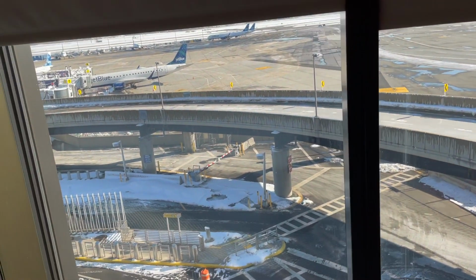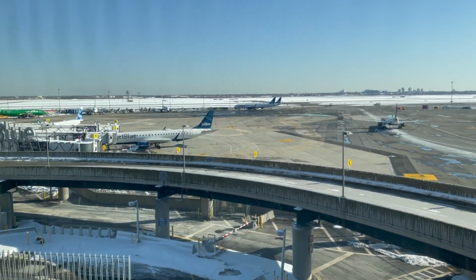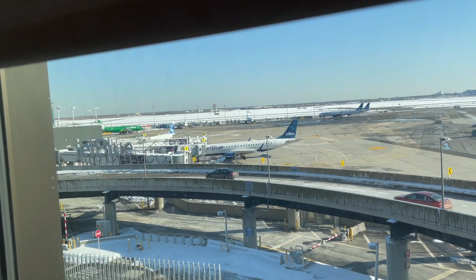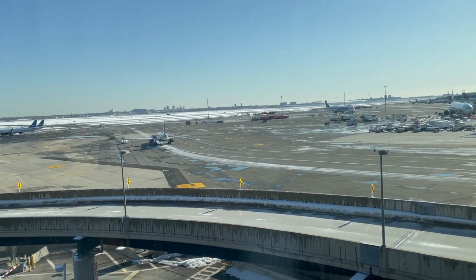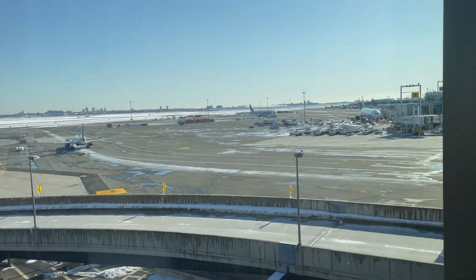And best of all, look at this view. You can see all the planes taking off and landing. We're right next to the JetBlue terminal. So we actually walk from this hotel into JFK Airport, into JetBlue Terminal, and that's where we go and get our plane tomorrow morning. Beautiful day, although it's supposed to snow tomorrow, which kind of stinks, but yeah.